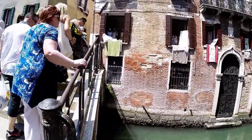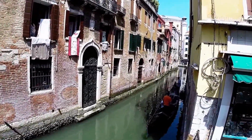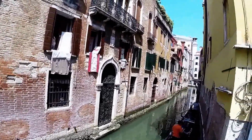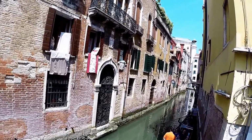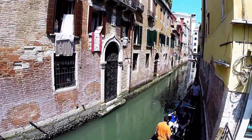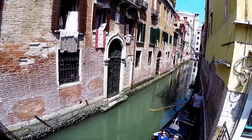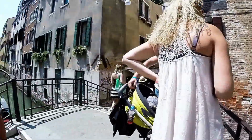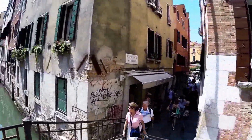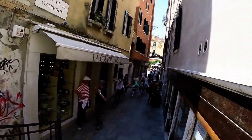Over 600 little bridges like this in Venice, and big bridges too. Obviously we didn't cross them all, but that's what our gondolier told us, that it's over 600 bridges. And there's a couple of people enjoying a ride, being serenaded with an accordion and a singer. But again, every corner you go around, that's a picture you want to take. And just walking down a typical alleyway in Venice there.